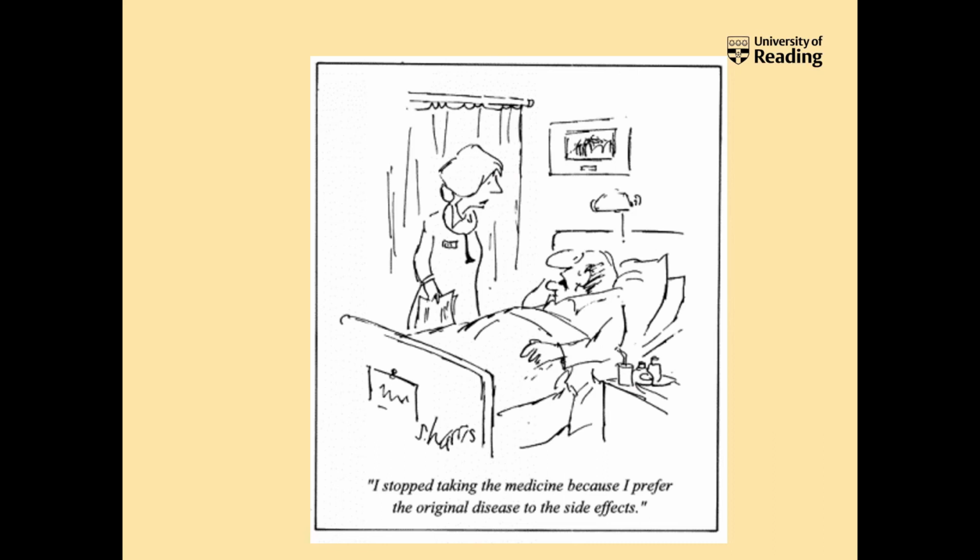So another little cartoon here. Some patients will stop taking their medicine because the side effects are so bad that they'd rather just go back to feeling unwell with the original disease.